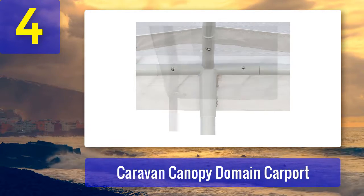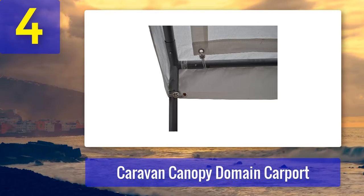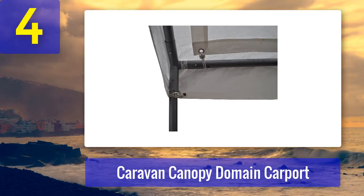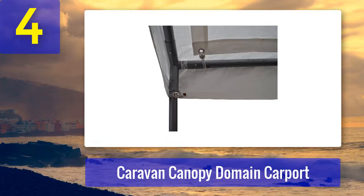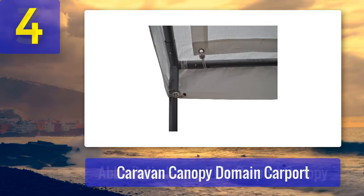Pros. It is one of the most reasonable carports out there. Assembling it is reasonably straightforward. The frame has a durable build with large foot pads. Its cover is waterproof and UV resistant. Cons. It is not durable enough to withstand extreme weather conditions.